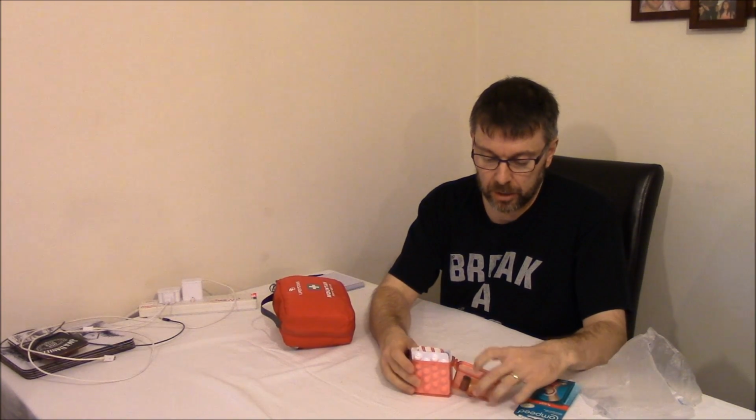What's my favourite bit of gear in here? Well, we'll come on to my favourite bits of gear when we've had a look at the big stuff, but that's what I carry in my smock pocket, in my coat pocket, just for half an hour. That's in a nice waterproof bag as well. Let's get that out of the way.